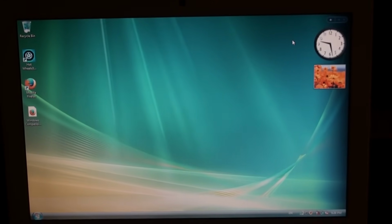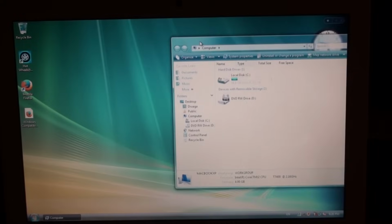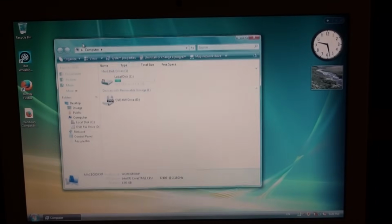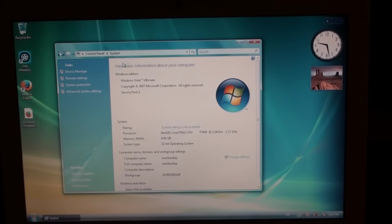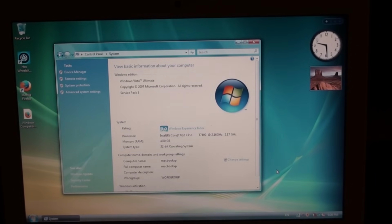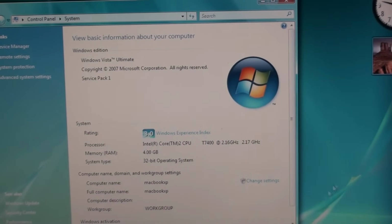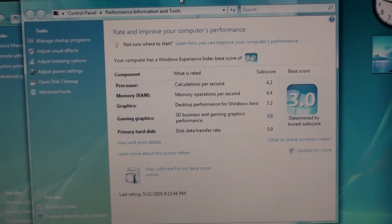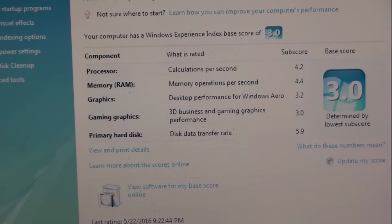Hey! Are we connected to the internet? I don't believe it. Do we have Aero? Oh my god. We do! Look at that, huh? Not too bad performance either. And you know what else that means? We can get now the performance index of this computer. It's a 3.0! Look at that! Rated successfully, 3.0. Not too shabby. Probably my hard disk should shine far above the rest, and it does. 5.9. Calculations per second, 4.2. Memory operations per second, 4.4. Graphics performance is a bit lacking, and gaming graphics is the lowest, so it's rated by the lowest subscore.